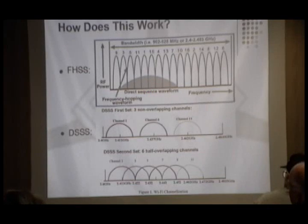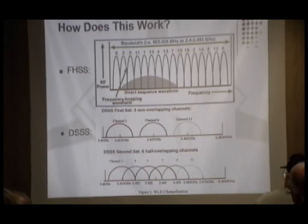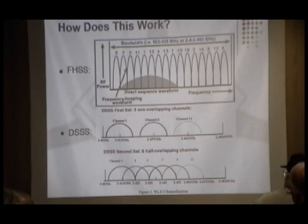It does not stay on one for very long. You're talking maybe 20, 50 milliseconds or so, no more than 100. So it's hopping very quickly. A direct sequence waveform starts off with your 72-like very narrow band, and it spreads it across a larger bandwidth. The larger bandwidth basically gives you immunity to noise and interference that would normally end up in one channel and kill you. Well, when something shows up here, it doesn't really hurt you as badly.